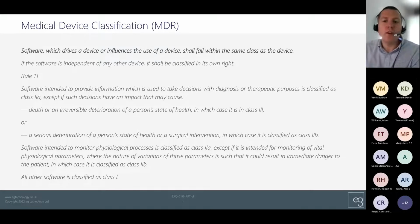In a practical sense, what this tends to mean is that the vast majority of medical device software falls into class 2A or higher, since in most cases, software does at least have some impact on clinical decision making. And remember that CE marking a class 2A medical device requires a conformity assessment by a notified body.